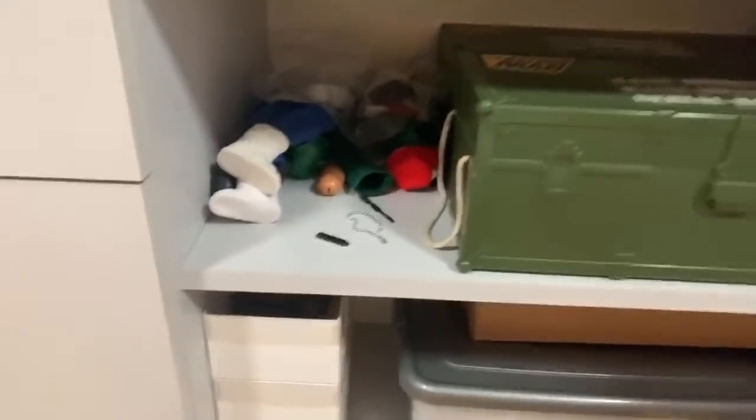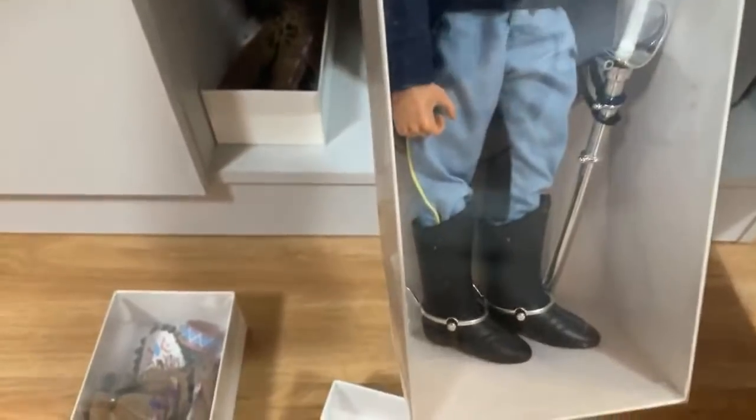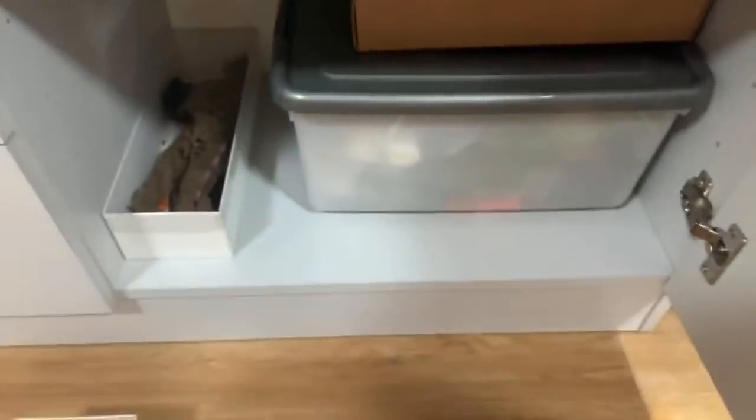And then in here, I've got an Action Man Internationals figure there. Some more figures that I don't have room to display. Here's a cool one, the 7th Cavalry. I've got to find room to display him somewhere.